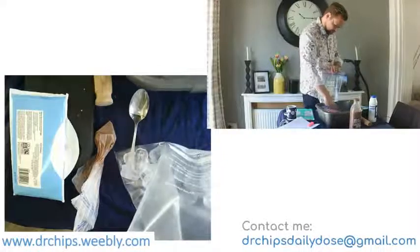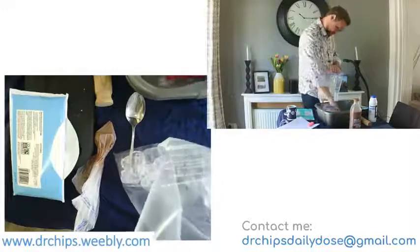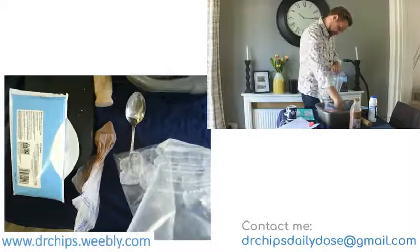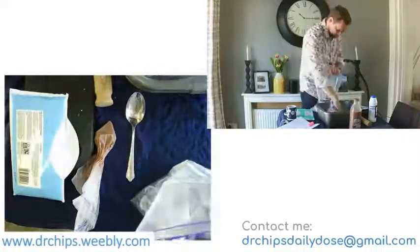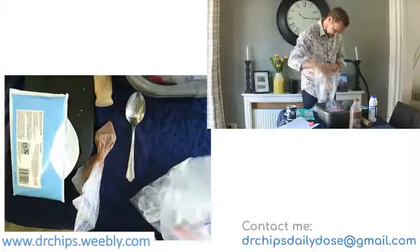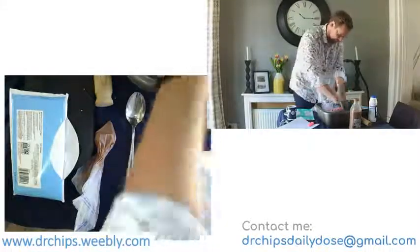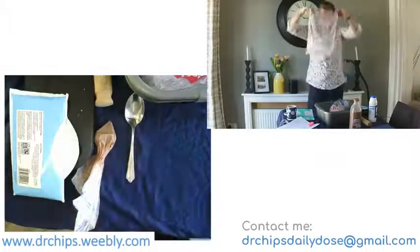Less is not more here. More is more. So let's try and get the ones that are a little bit more. I'm probably going to use about a third of this bag. So if you need to make a few more ice cubes before you do this, go for it, because you will be rewarded for it.